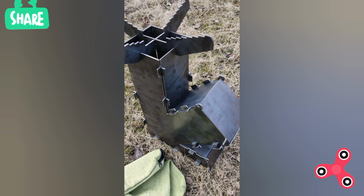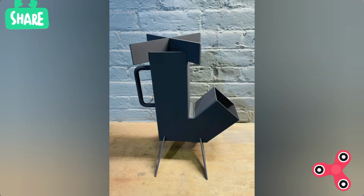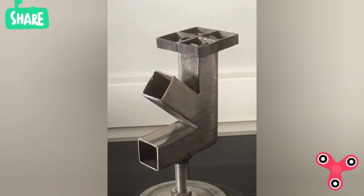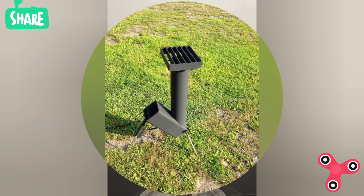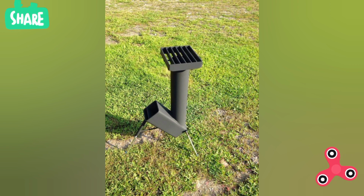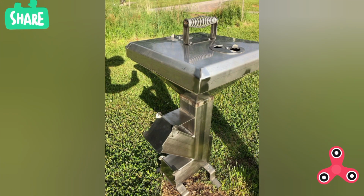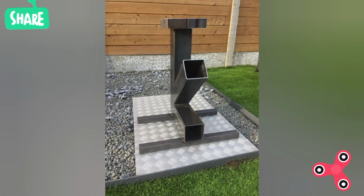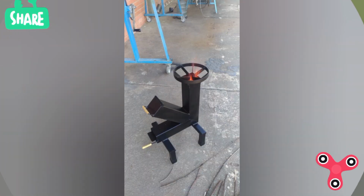So, my dear guys, what is the ratio of rocket stove design? The standard recommended jet tube proportions are 1 proportion 2 proportion 3, in different categorical positions. So, what is the main principle of a rocket? The basic principle of rocket propulsion is Newton's third law, which explains that every action has an equal and opposite reaction.